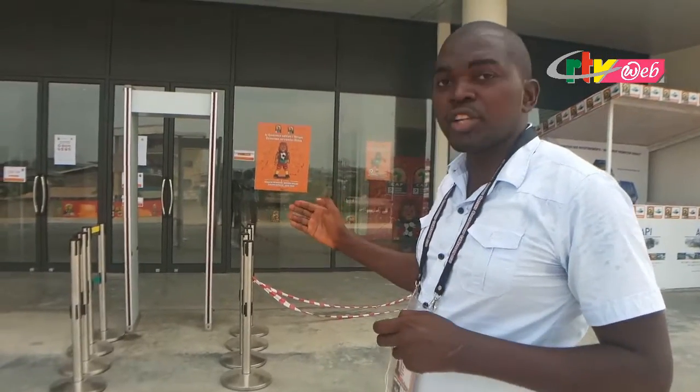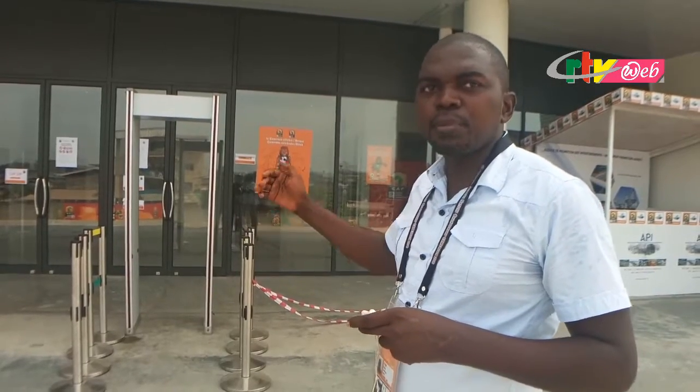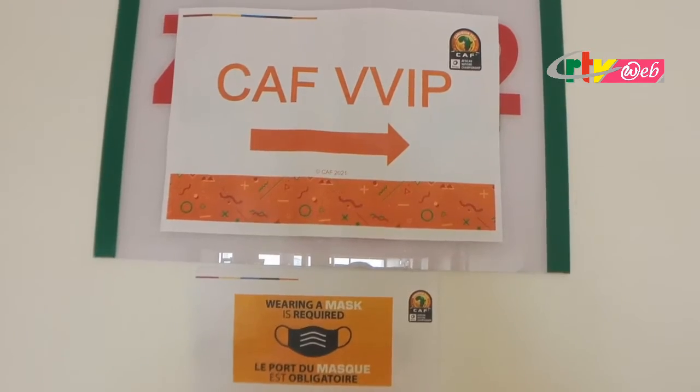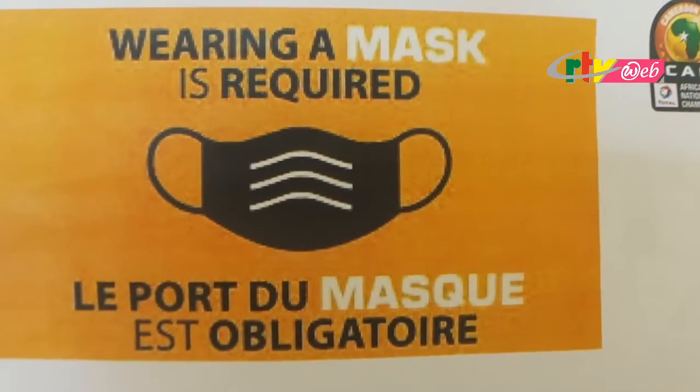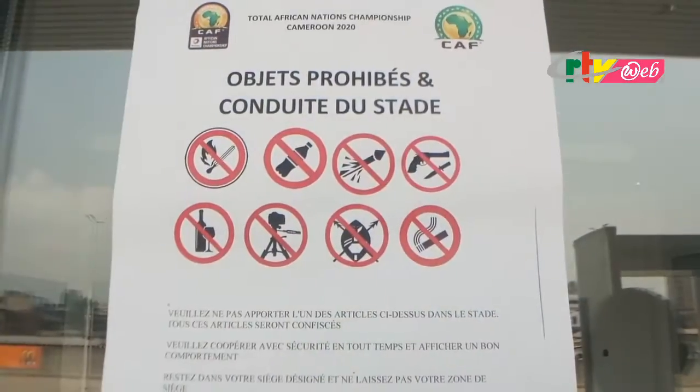And this is the second checkpoint on match days. It is here that VIPs, players, and delegations pass through this scanner to get into the stadium, because they must make sure that everyone getting here is safe and does not carry any items that are not authorized to enter the playing ground.